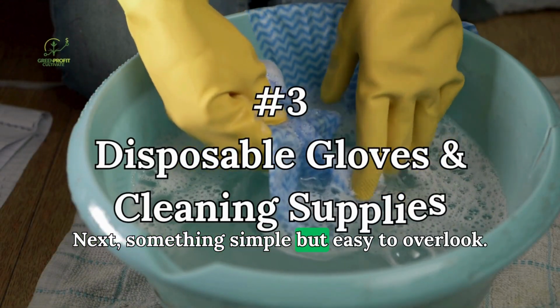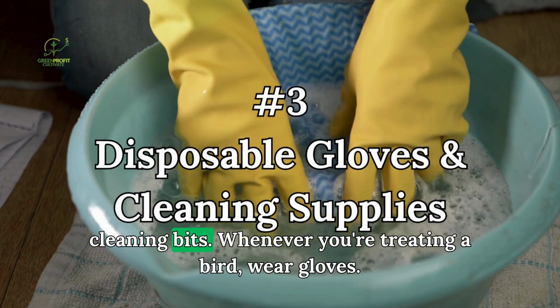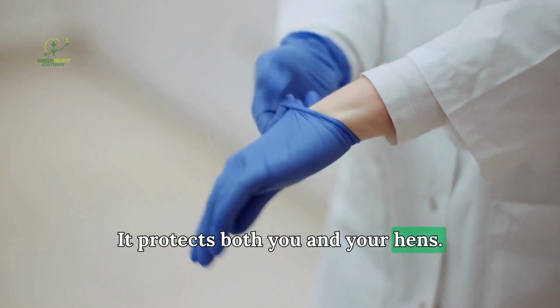Next, something simple but easy to overlook. A good pair of disposable gloves and a few basic cleaning bits. Whenever you're treating a bird, wear gloves. It's not just about keeping things tidy. It protects both you and your hens.